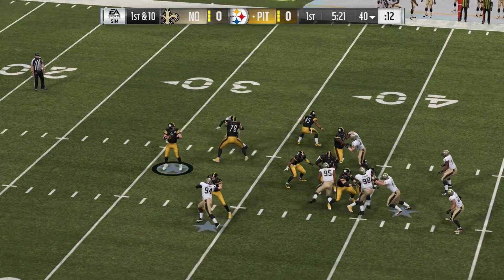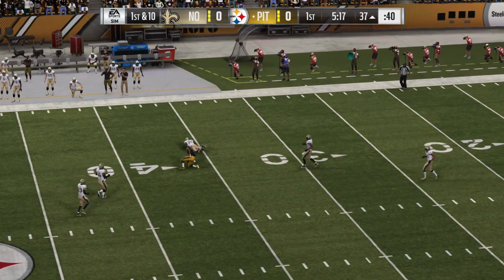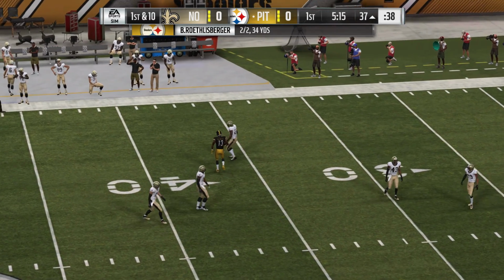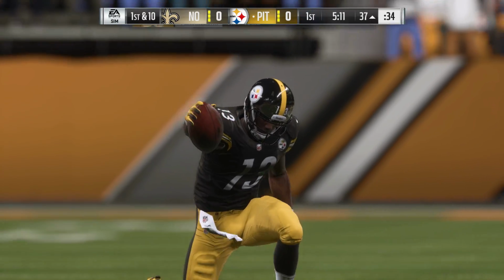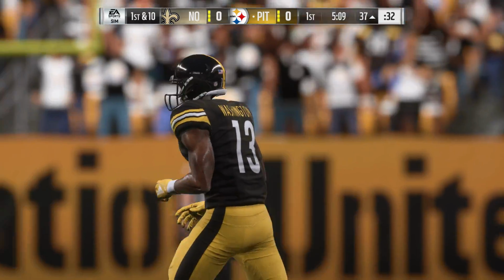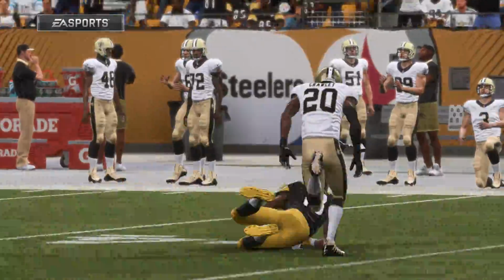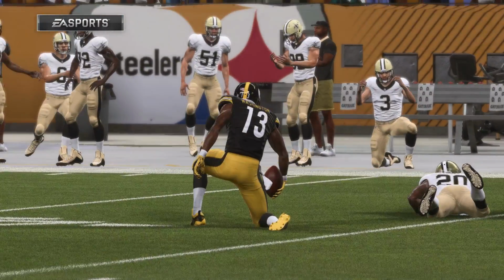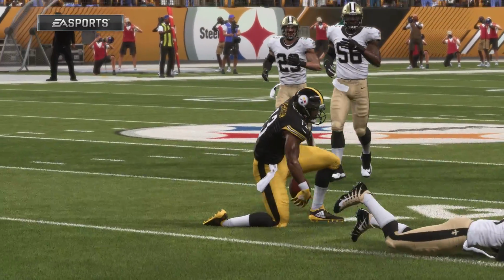Now a play fake here on 1st down. Oh, did he hang on to it? He did on the dive. Nice grab. 23 yards on the play. Every coach we ever talk to says to his team before the game, quick start, guys. Let's get out of the gate fast. How about that? They took his lesson to heart, didn't they? They did exactly that. A nice diving catch here on the game's opening drive.